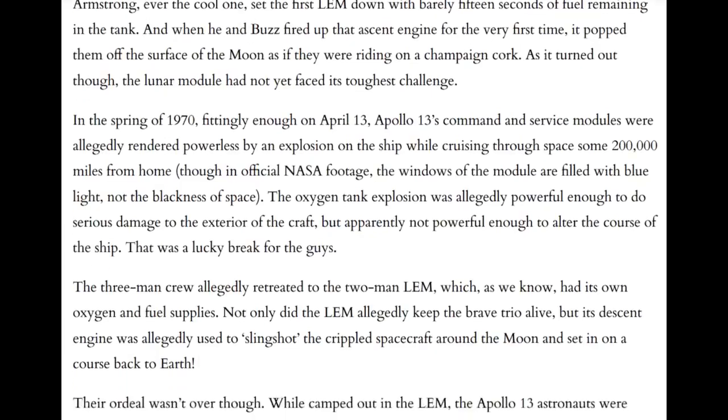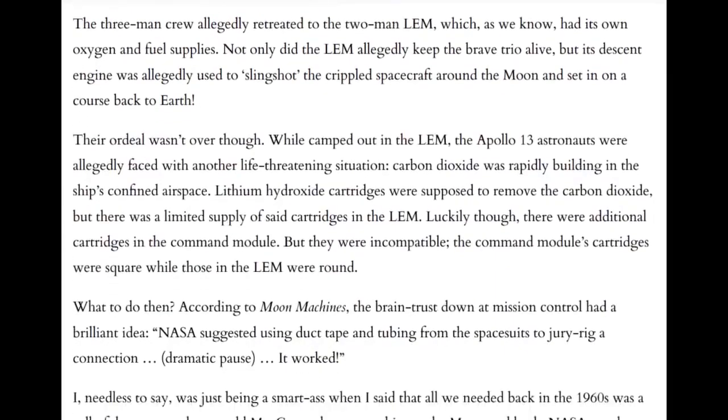The three-man crew allegedly retreated to the two-man LEM, which, as we know, had its own oxygen and fuel supplies. Not only did the LEM allegedly keep the brave trio alive, but its descent engine was allegedly used to slingshot the crippled spacecraft around the moon and set it on a course back to Earth. Their ordeal wasn't over, though. While camped out in the LEM, the Apollo 13 astronauts were allegedly faced with another life-threatening situation. Carbon dioxide was rapidly building in the ship's confined airspace.